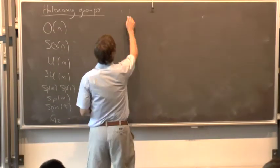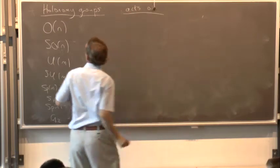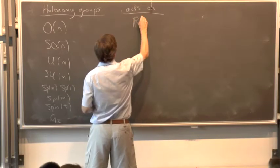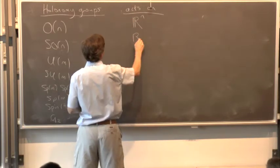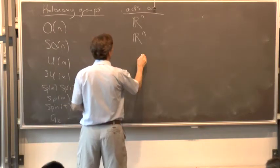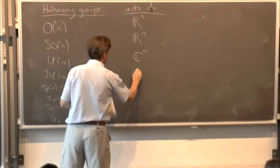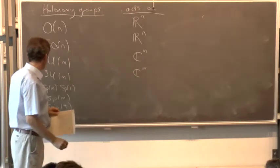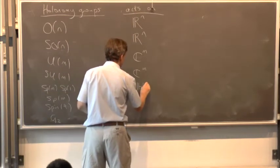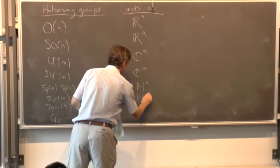Okay, and then these guys act on R^n: O(n) acts on R^n, as does SO(n). U(m) acts on C^m, as does SU(m). Sp(m) and Sp(1)Sp(m) act on H^m, as does Sp(m).